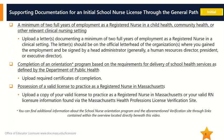As for the orientation program, please upload copies of the required certificates of completion. Lastly, to verify possession of an RN license in Massachusetts, please upload a copy of your valid license to practice as a registered nurse in Massachusetts or your valid RN licensure information found via the Massachusetts Health Professions License Verification site. You can find additional information about the School Nurse Orientation Program and the aforementioned verification site through the links contained within the overview located directly beneath this video.